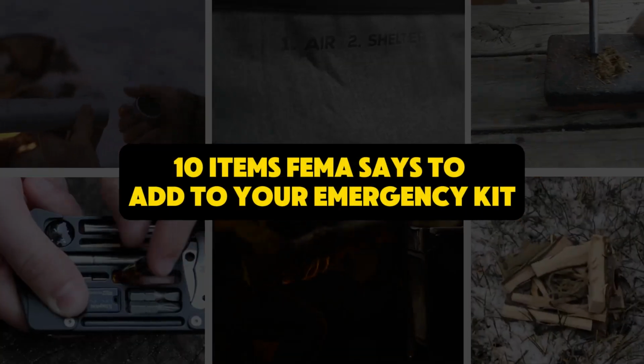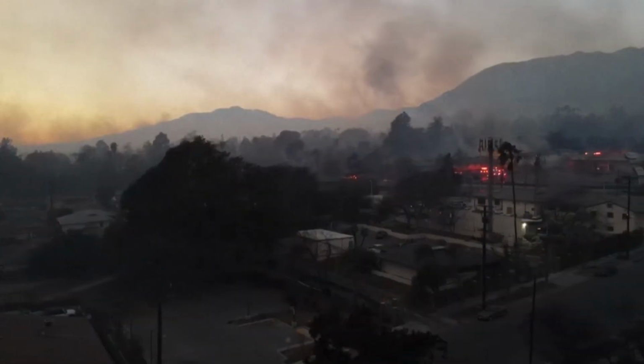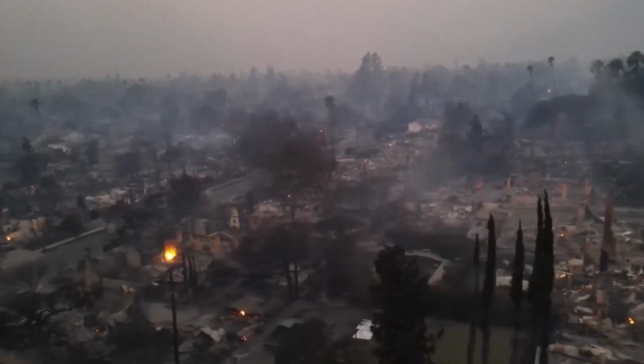10 items FEMA says to add to your emergency kit. Think you've seen it all when it comes to survival gear? Think again. These 10 insane survival tools will blow your mind.